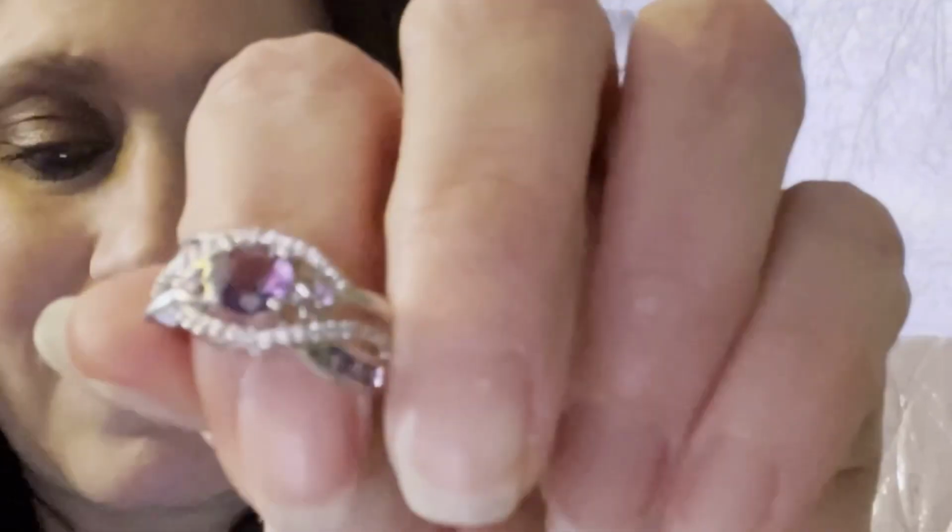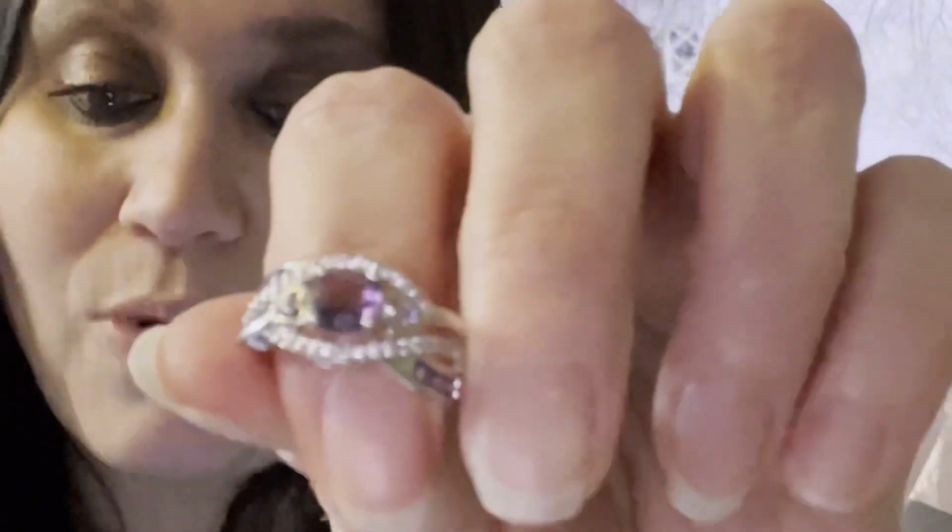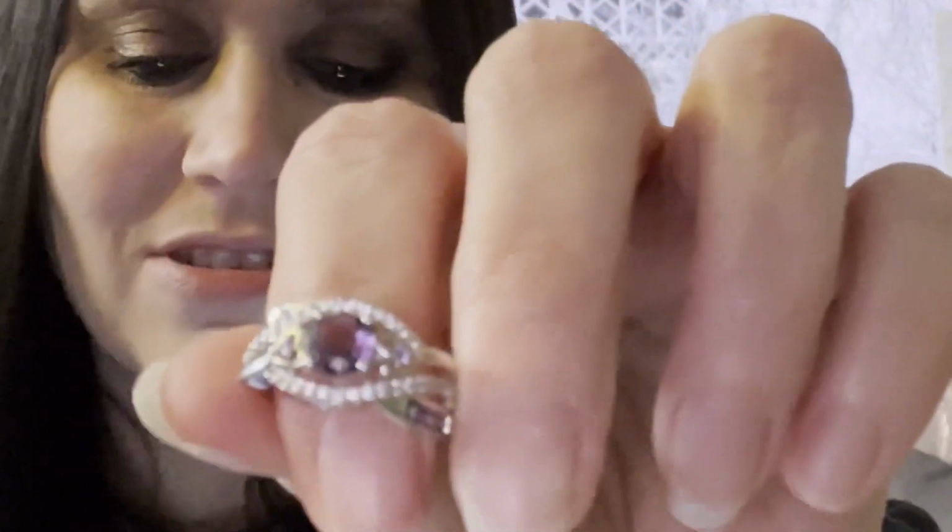Now this one is top quality cubic zirconia. It's shiny yet durable. Again, it looks so much prettier in person. It's a high polished craft, doesn't have sharp edges so that you can wear it all the time, and it's comfortable feeling. Look at this, isn't that beautiful? Absolutely beautiful. Look at the sides of that. All right, there we go.